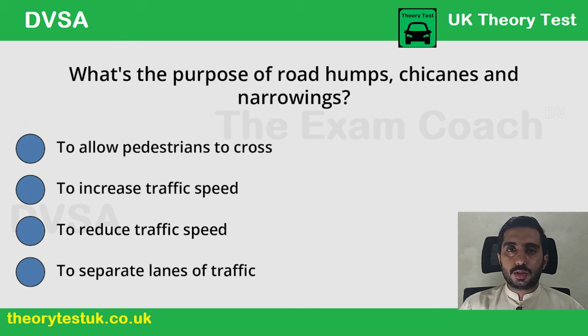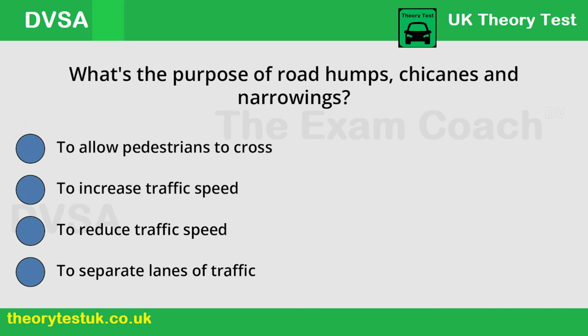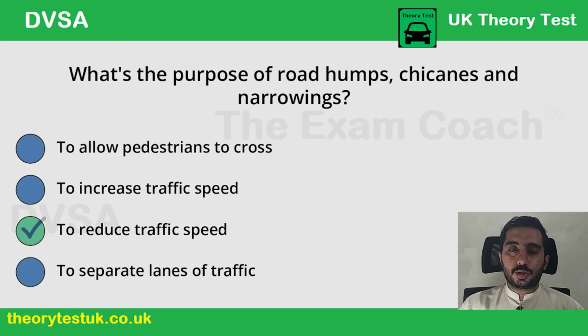Our next question is, what is the purpose of road humps, chicanes, and narrowing? The correct answer is to reduce traffic speed.